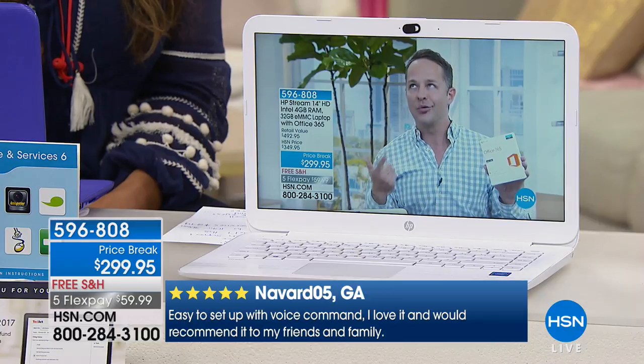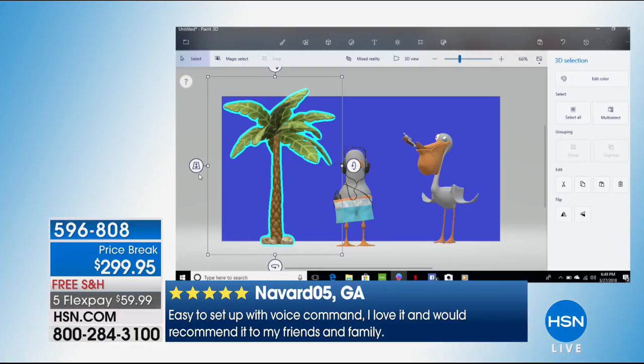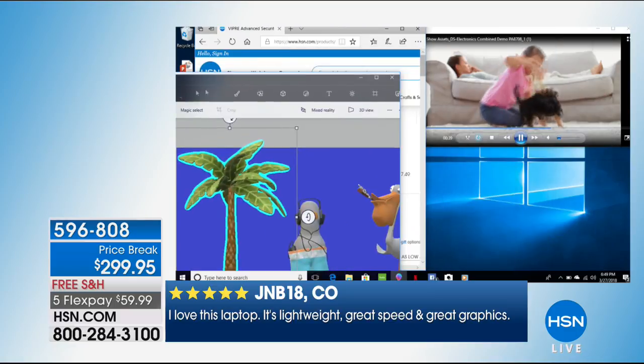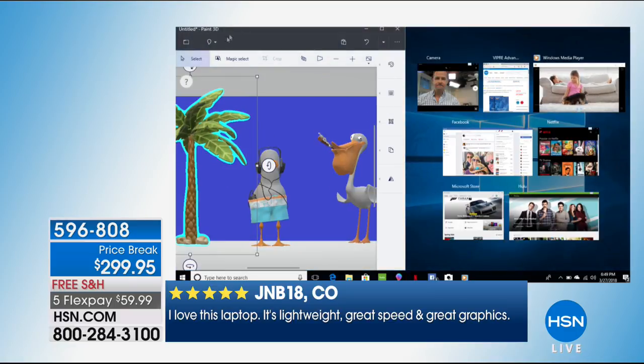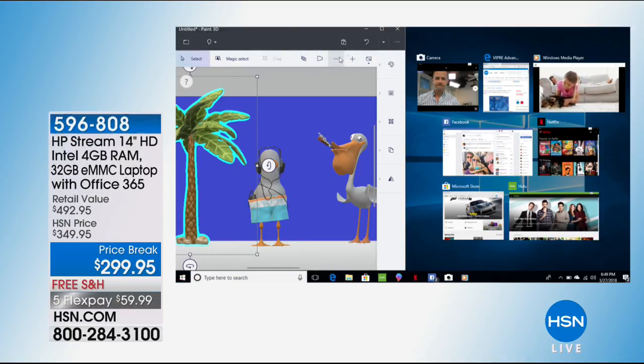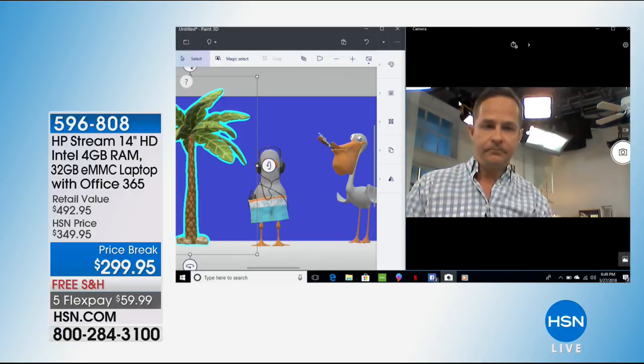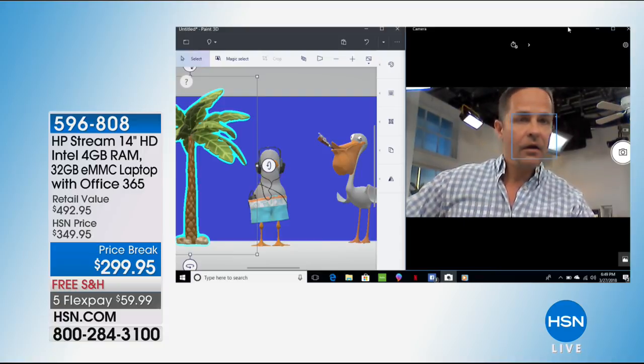One of the things I'd like to do is hop into my computer, which is connected to your television. The reason I want to do this, as I said from the beginning, I make no bones about it: most people see a price around $300 and think, is this a full computer? Absolutely. What exactly is this? And I do want to ask you, who would this computer be ideal for?